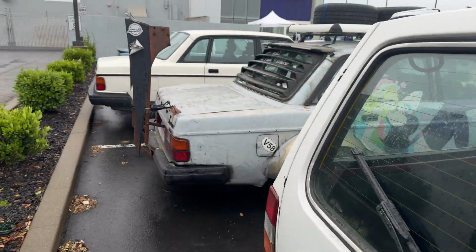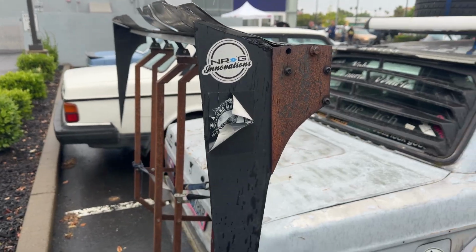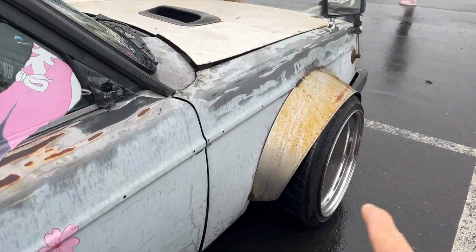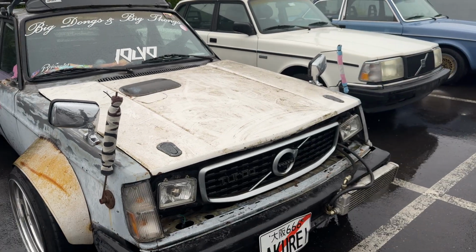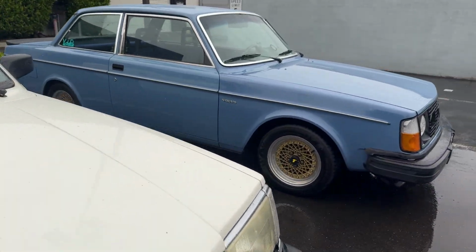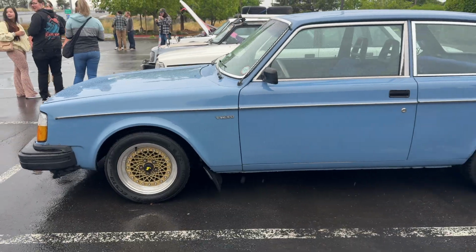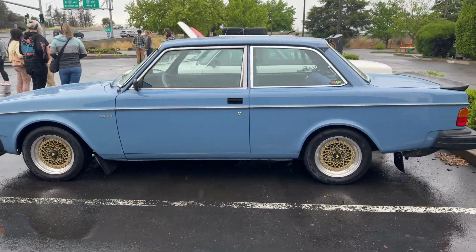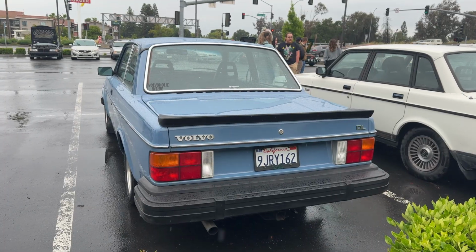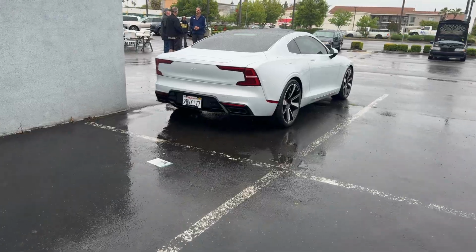Got a couple more. Oh, this one, they didn't bring out their pipes, but normally this has a chimney pipe on the exhaust. That's out, so it's kind of a neat car. It's got big old fender flares. That's neat. A couple of classics over here. Oh yeah. That's nice. It's got that wing on there, it looks nice too. That is a nice Volvo. I love the sticker. Volvo-holic inside. You got a guy with a Polestar.